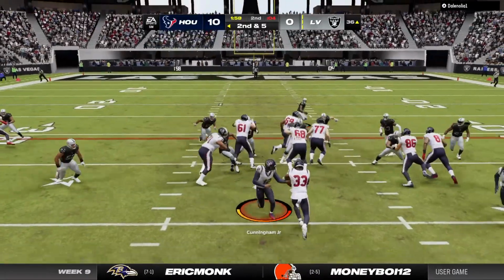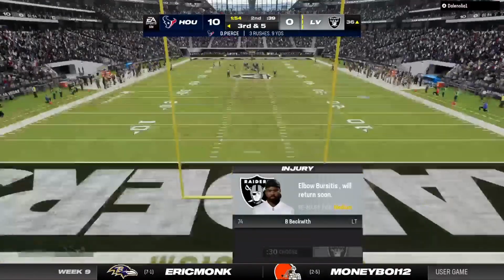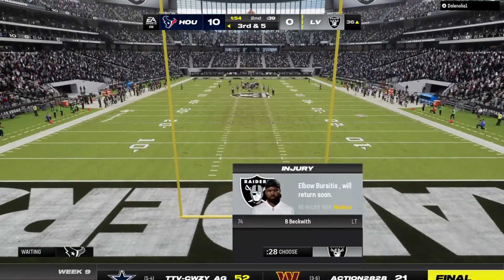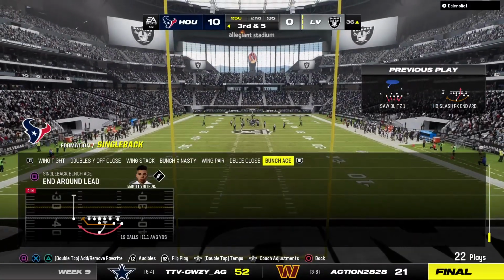And Pierce gets it again on second down. And running room scarce here. He's going to be stopped in his tracks at the line of scrimmage. They'll say no gain on the play there, and now it'll be third down.